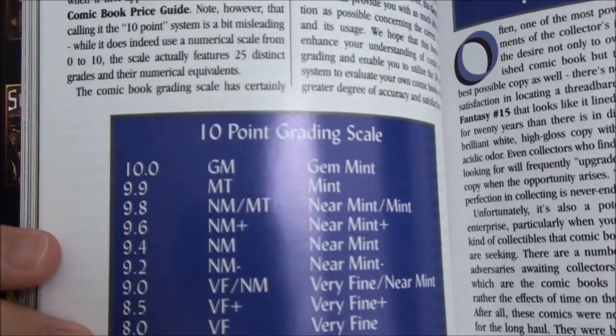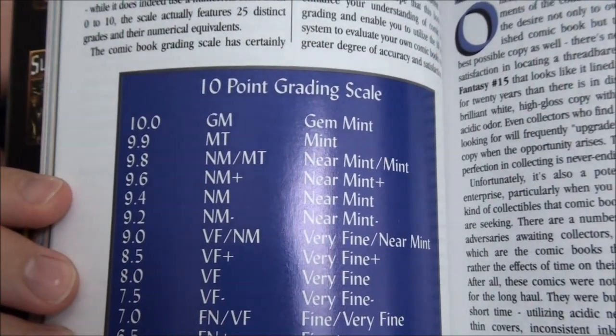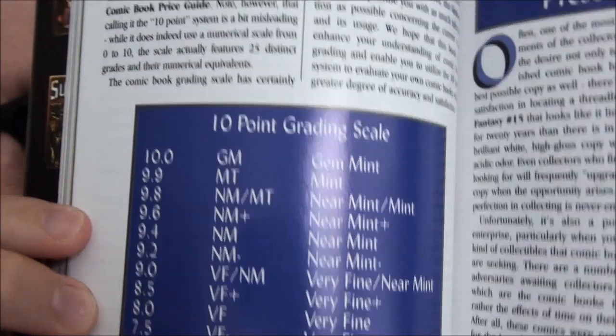The CGC folks go on a 10-point scale. So 10.0 is gem mint, that's perfect quality. 9.9 is mint, 9.8 near mint to mint, 9.6 near mint plus. Anytime you're in the 9.0 and above, you're near mint. Then the 8s are very fine, the 7s are very fine, the 6s are fine, 5s are very good. 1.8 to 3s are about good, and 0.5 is fair. 0.5 is probably going to be your lowest, as far as just the comic sucks.